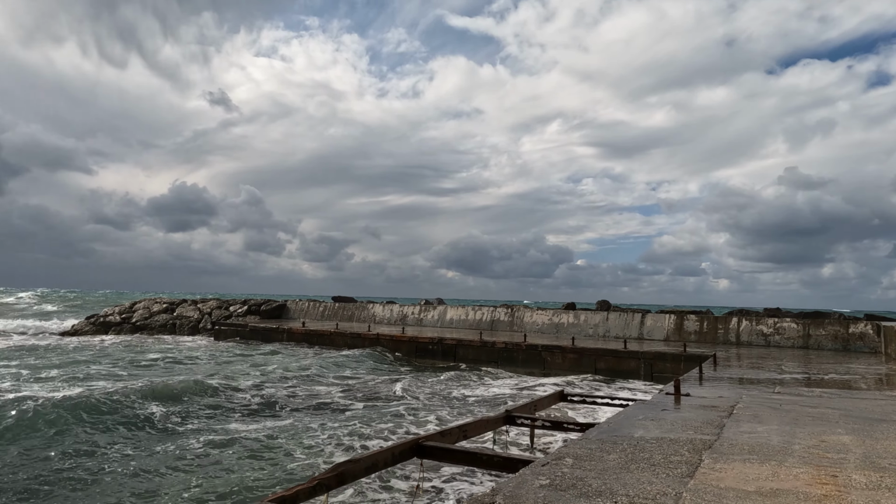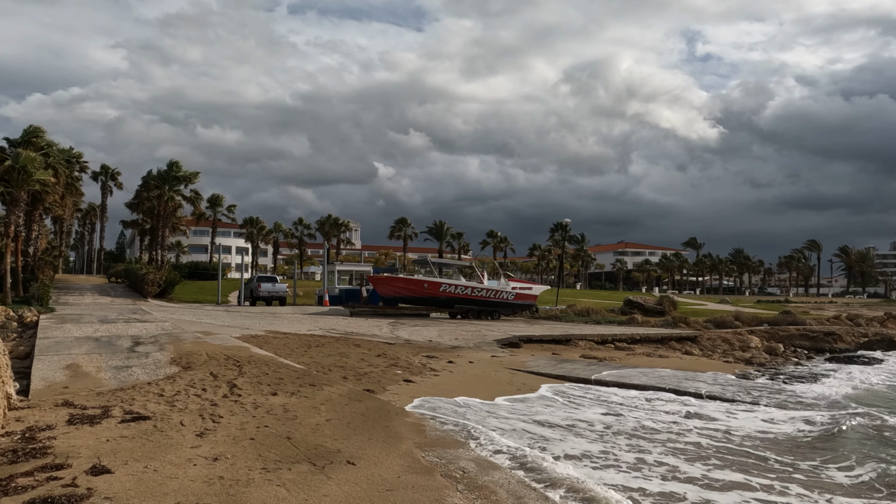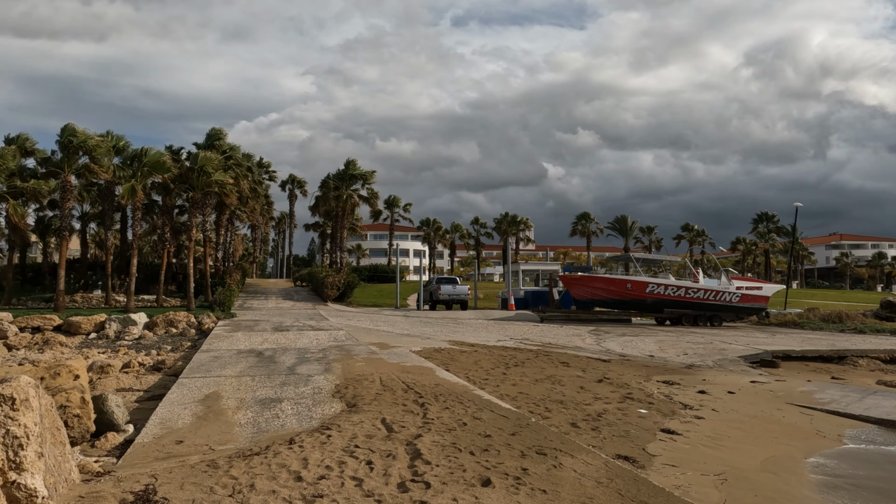Well, hopefully that worked. And more importantly, I managed to avoid getting completely soaked. Hopefully that won't be famous last words as well. I'm going back to the car now, and then we'll drive up to the Soda Beach.